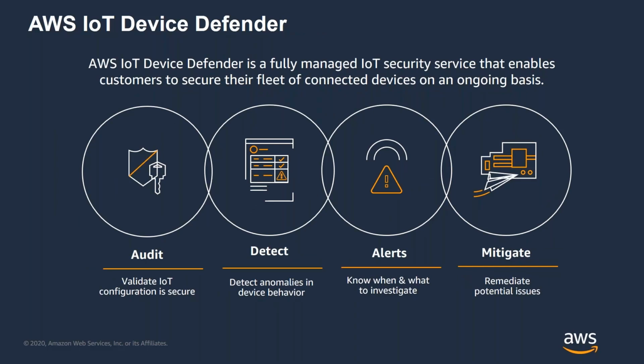IoT Device Defender keeps your fleet secure. First, it continuously audits the IoT device resources associated with your devices to make sure they aren't deviating from security best practices and alerts you if something looks like it isn't compliant. For example, one best practice is to not share certificates across devices. But let's say during provisioning of additional devices, someone accidentally reuses a certificate. This will be flagged and you will get an alert. IoT Device Defender comes with 10 security best practices like this that you can select and run as part of an audit, or you can build your own.